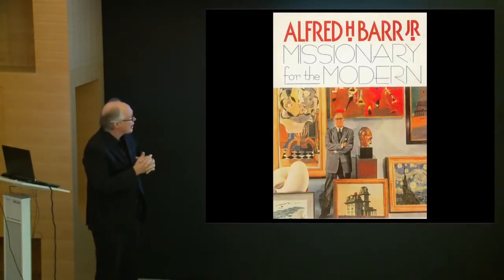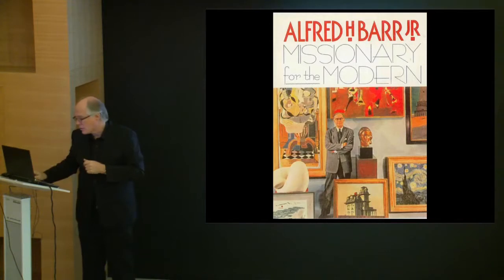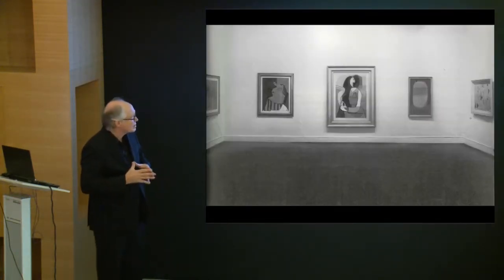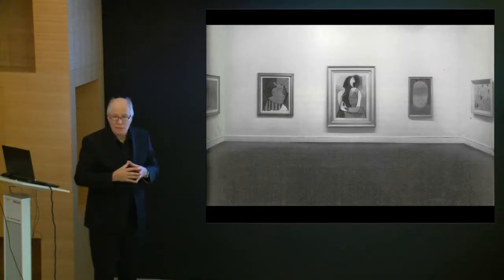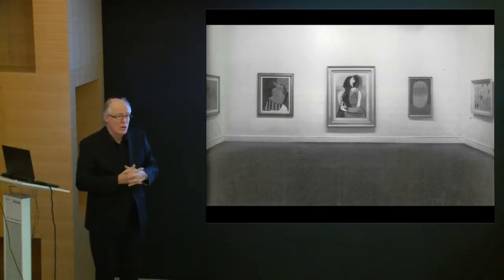And then along came this fellow. This is Alfred Barnes, who was, as I say, the director of the Museum of Modern Art. And he made a number of important contributions to the public museum. And probably the most important was this, and it looks very unassuming here in this drawing, but this is the beginning of the white cube. So Alfred Barnes was the fellow back in 1930 who developed the idea of the white cube.